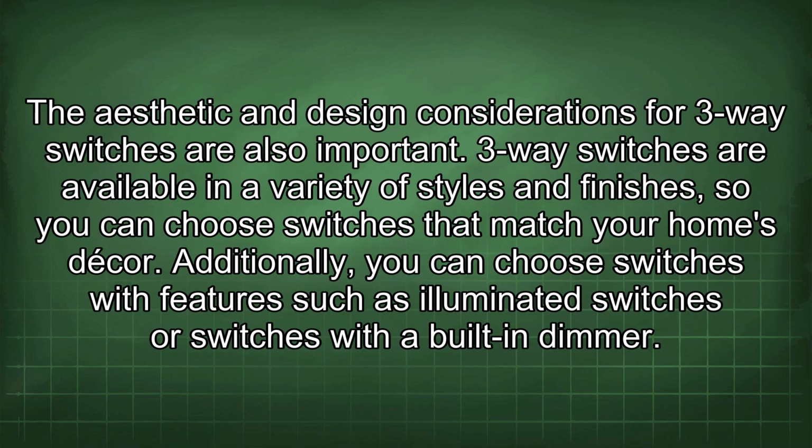The aesthetic and design considerations for three-way switches are also important. Three-way switches are available in a variety of styles and finishes, so you can choose switches that match your home's decor. Additionally, you can choose switches with features such as illuminated switches or switches with a built-in dimmer.